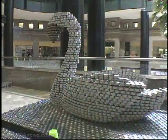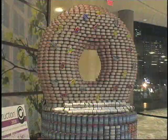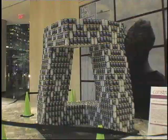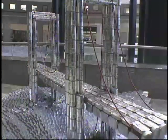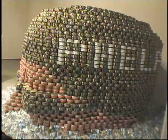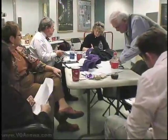By the next day, not a can is out of place, and all of the more than 40 sculptures are still standing, including the donut, the Beijing model, and the suspension bridge. In another room, the head of Olympic champion swimmer Michael Phelps seems to rise out of a shining pool. A jury meets to choose the winners.